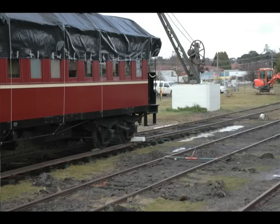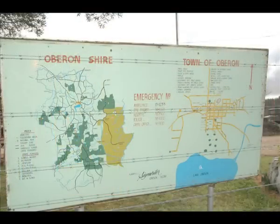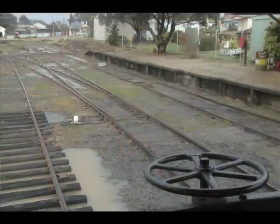Also, the council has been very supportive of the whole project. Originally, some 6 months after we started off on the project, a council grant along with the federal tourism grant became available, where Oberon Council donated $50,000 to the project, and the federal government through the tourism department put in another $50,000. So that basically bought us enough sleepers to do the project.